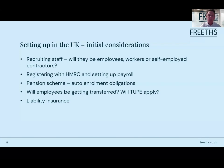The second point is that they're protected from dismissal in relation to the transfer. And thirdly, there is an obligation on both the buyer and the seller to inform the employees about the transfer and consult with them over any proposed changes. So it's worth thinking about whether or not TUPE is going to apply at the point that you set up your business in the UK.